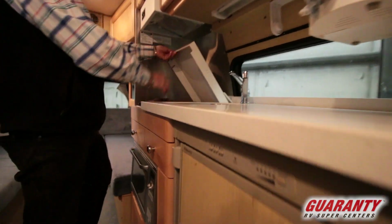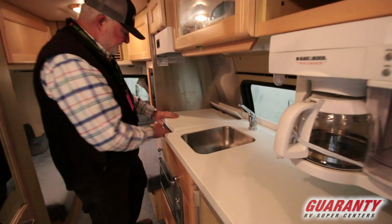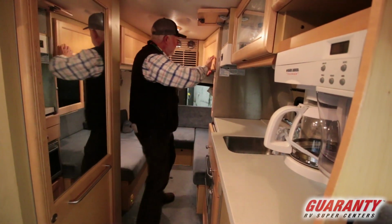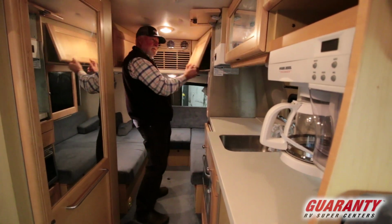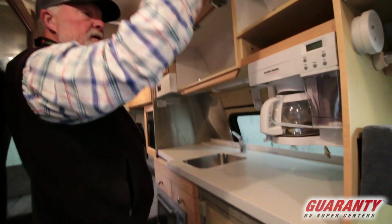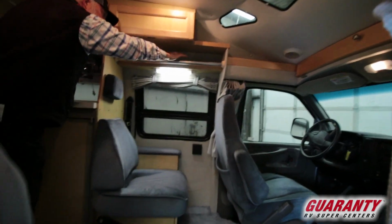Recessed for your 2 burners in here. I think that's to cut down on the rattles. Solid surface countertop. Little cubby up above here. Another storage area goes clear in the back. Wait till you see the outside. It's phenomenal. Good storage there. Above the built-in coffee maker, you've got more storage. More storage. In here is storage.